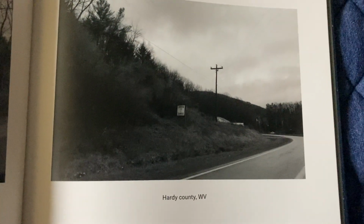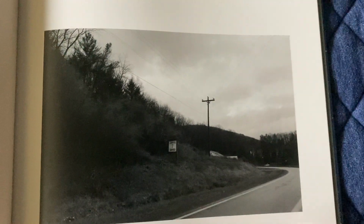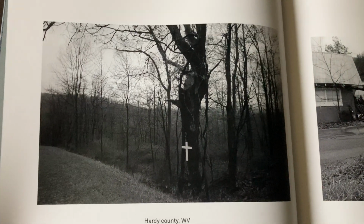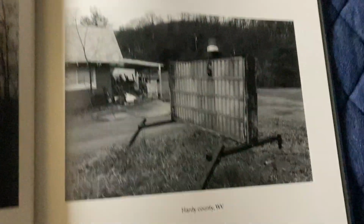And then we've got Hardy County here, this Jesus Saves sign, mountainside. And Hardy County again with this cross. Someone might have passed away here in an accident, perhaps, right on this tree. I just love how that white cross was counteracting with the dark, wet bark.